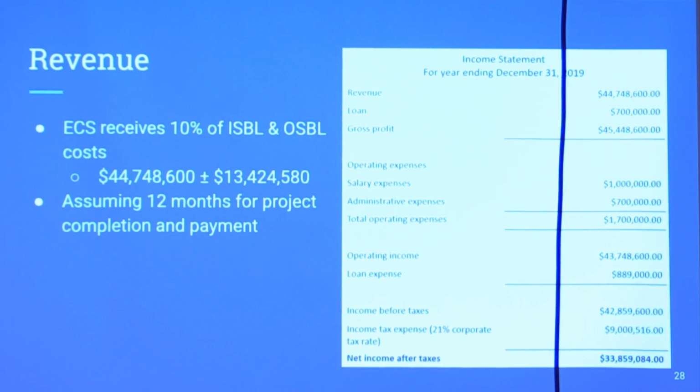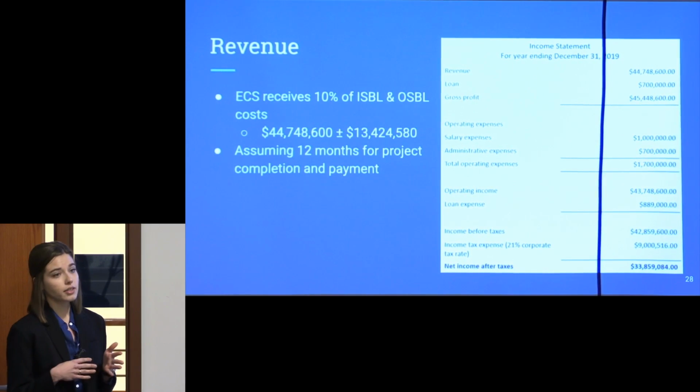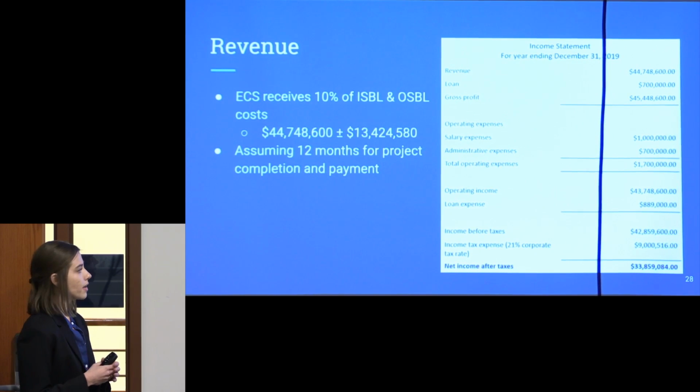So this is an income statement and revenue for the design firm now. So these are the costs and revenues of the design firm, not for the city. As I mentioned earlier, our consulting fee is 10% of the total cost. We've assumed that the cost we estimated earlier is the cost going forward for accounting purposes, which is 10% is $44 million.